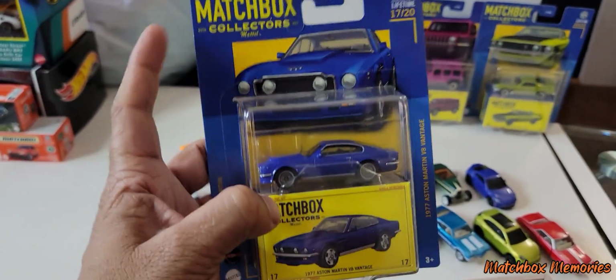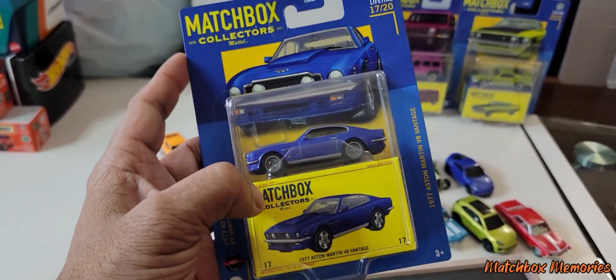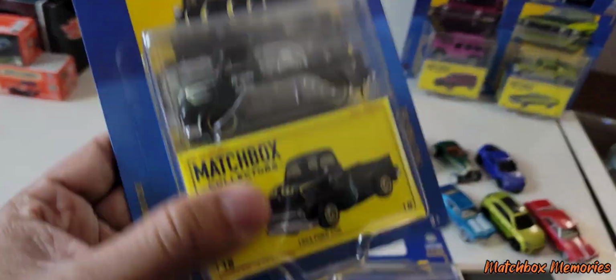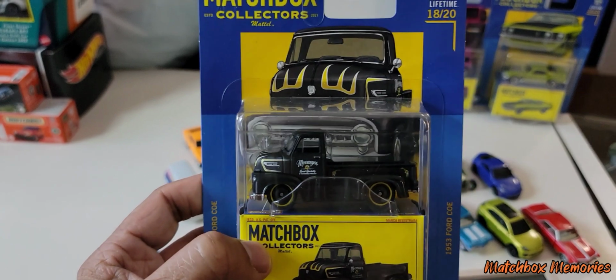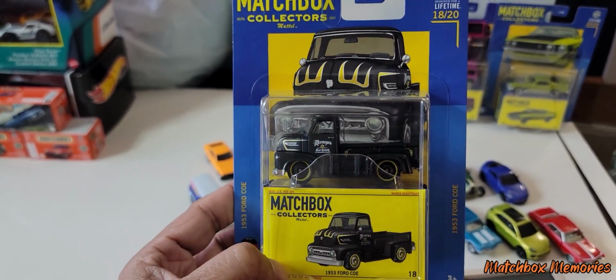And just interestingly enough, this mix here, which is the last mix of 2024, it came into the local Walmart in Vancouver after mix 1 of 2025. So we've already got the first mix of 2025. Almost 3 weeks later, we got the last mix of 2024. Okay, so those are the 3 vehicles.